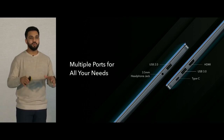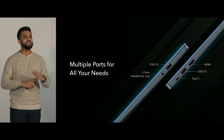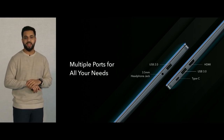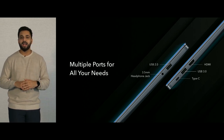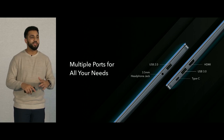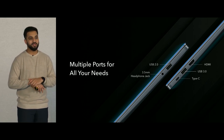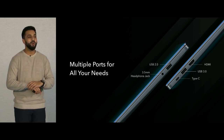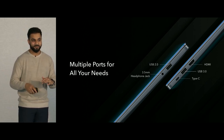Now, I absolutely love this part. Whenever we look at new tech products that have USB-C, usually USB-C is the only thing they have. And I'm happy to share this with everyone today, that the MagicBook 14 has not only USB-C, but USB 3.0, 2.0, a HDMI port built in, and a 3.5 millimeter headphone jack with no adapters required.